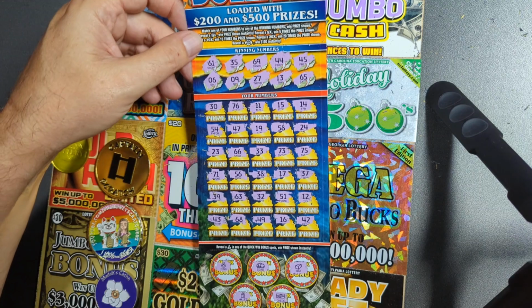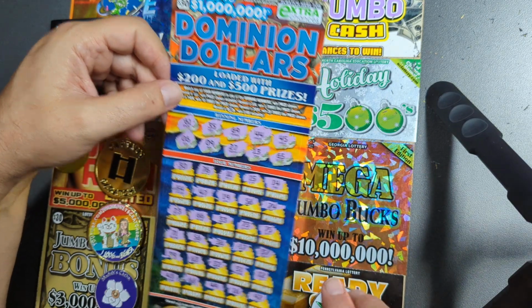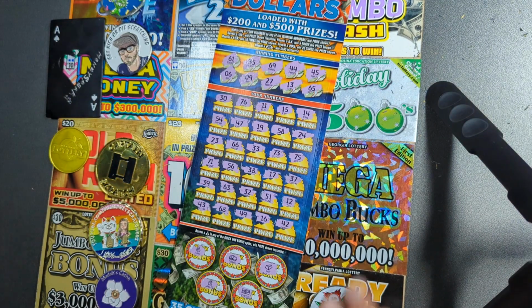Sometimes I just never played these. Thought I'd give them a shot, and there's a second chance, extra chance. We'll send in for that and see if we get anything. But that's the ticket, and we got a bust.